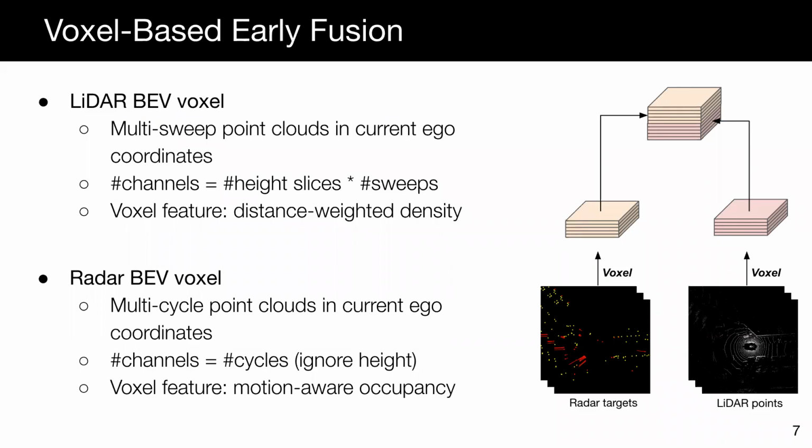We perform early fusion by voxelizing LiDAR and the radar point clouds separately, and then combine them in the same bird's-eye view space. In particular, we take multi-sweep LiDAR point clouds from the past 0.5 seconds as input so that the detector is able to infer object motion. We generate a BEV voxel representation where the height dimension and consecutive sweeps are both concatenated in the channel dimension. The voxel feature is the distance-weighted density, where the contribution of each point to the voxel is weighted by its relative distance to the voxel center.